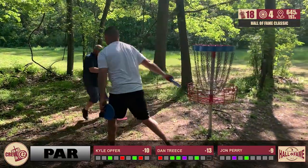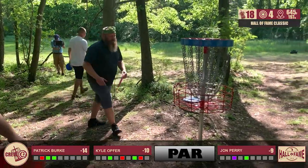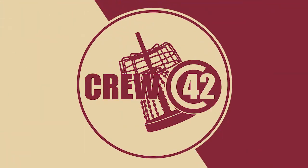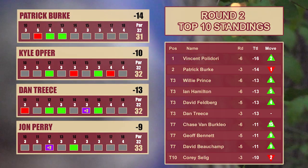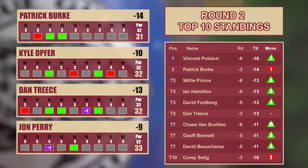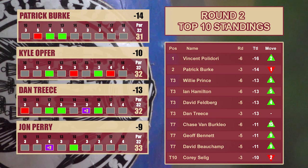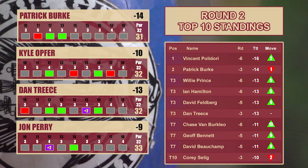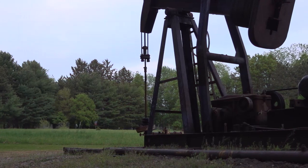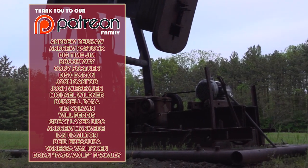And we're just going to have to see where the chips fall here at BlueGill. Especially with some of these alternate holes, anything can happen. And we're going to have to see how it ends up. And it looks like Vincent is going to take the lead. Patrick Burke only a couple strokes behind. Vincent really with a great neg 6 on the day. And we're going to have Willie Prince, Ian Hamilton, and David Feldberg actually going to play as a 5th on our lead card for our final round here at BlueGill.